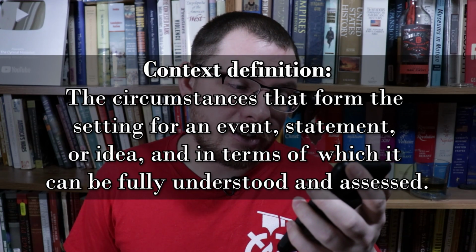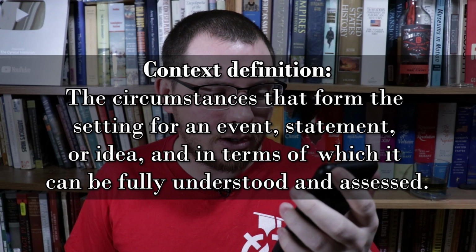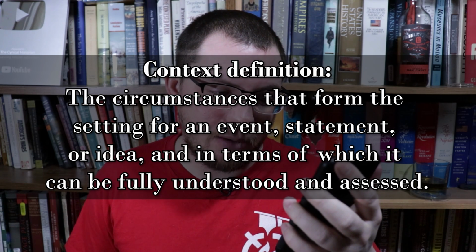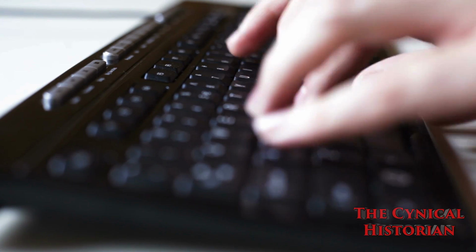There is no one better qualified for giving a full explanation of context than a historian. So the definition of context is the circumstances that form the setting for an event, statement, or idea, and in terms of which it can be fully understood and assessed. So if you understand context, you understand the greater meaning of things, and think about how that can apply to a whole bunch of different things. Understanding the meaning of something means that you can write a very informative memo.